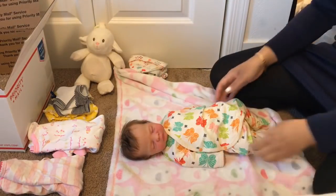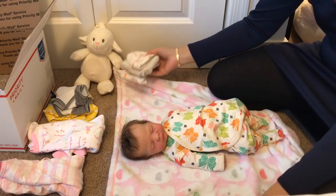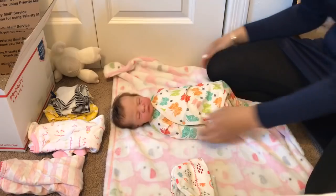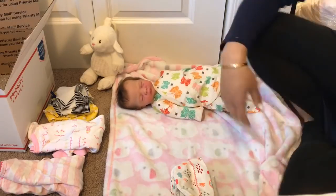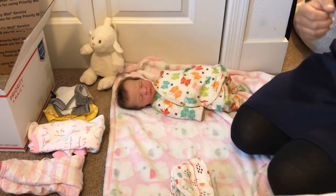Okay. All right, guys. So she's going to come with several outfits. I'm going to actually try to pack up the outfits first. It's a little more awkward with silicone because I cannot have her sitting up, but I wanted you guys to be able to enjoy her for as long as possible while I'm just packing a few of her things up.